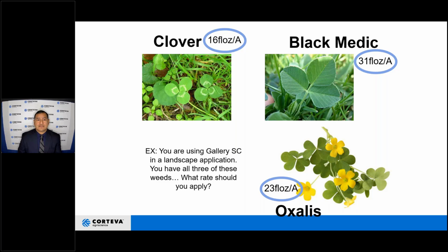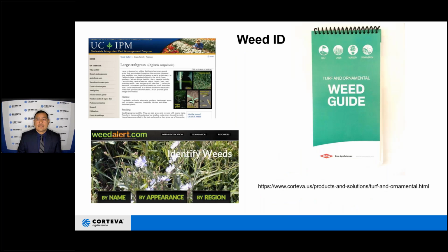Weed ID is going to be a big piece of controlling these weeds. I've got some resources here. I use the UC IPM site, the Integrated Pest Management site for University of California. I'm a licensed PCA in California, and a big piece of being a PCA is having the fundamental understanding of integrated pest management, doing the least amount of intervention that we need, and using a full array of tools that are at our disposal.